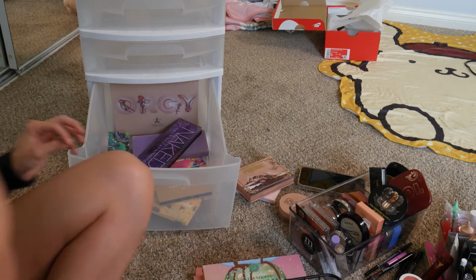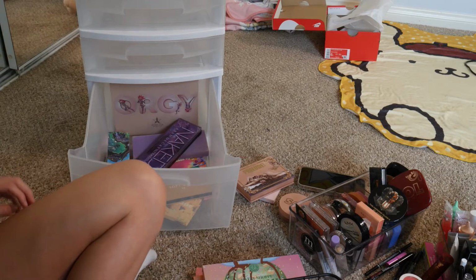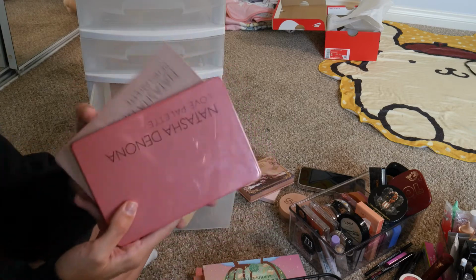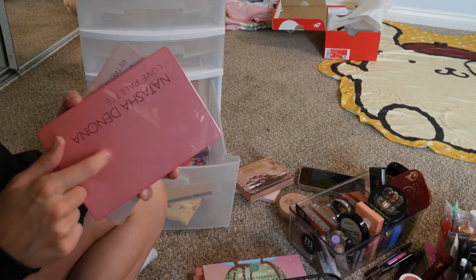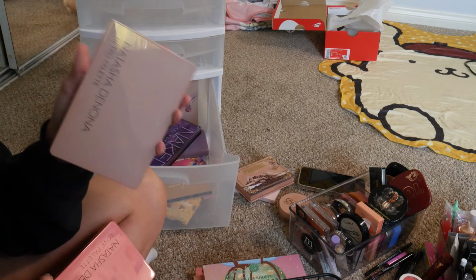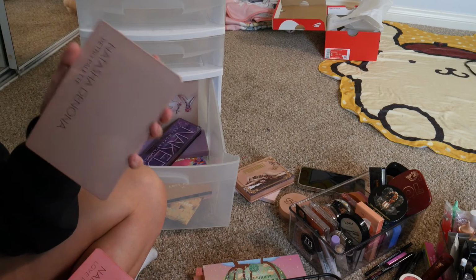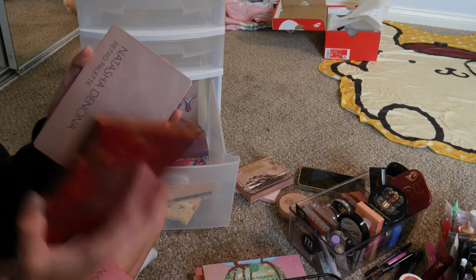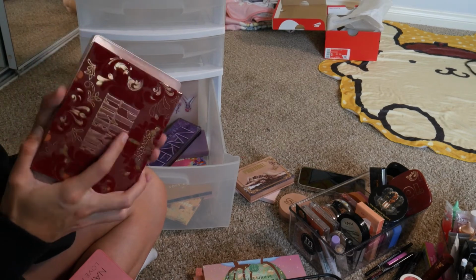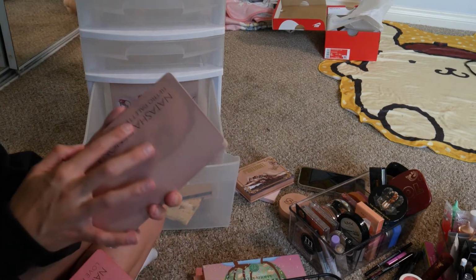And then I can't decide what I want to do with my legs. The next 2 palettes I have are my Natasha Denona palettes, and I think you guys have seen this one a lot. I haven't really been filming with this one as much because when I got it, I had just gotten the Plush Like Me, and I was really enjoying using that palette. I know I said that I'm going to do a comparison video with these two, and I still plan on doing that.